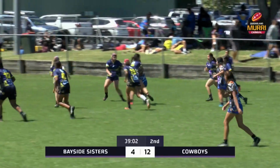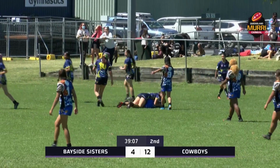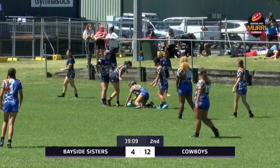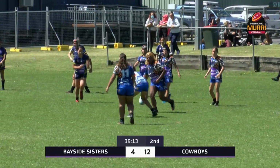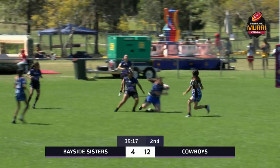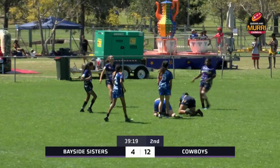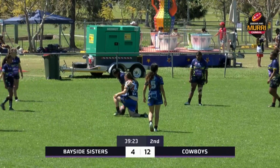Bayside Sisters now on the attack. Good little scoot from dummy half, and she pretty much ran up to the defensive line. No one came off the line to go up and meet her. Yeah, the Cowboys are just under a bit of fatigue at the moment. Oh, sloppy ball, but big kick. Oh, taken well, Bayside Sisters, and she's over the top, so that's a changeover, is it? Yeah, it's a changeover here.